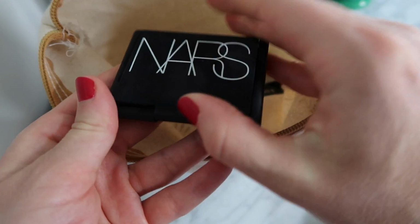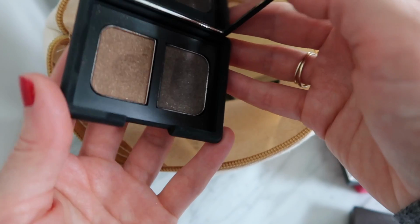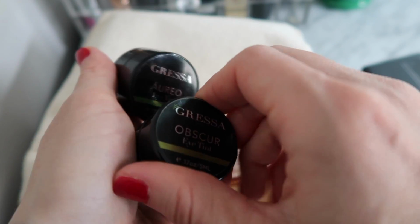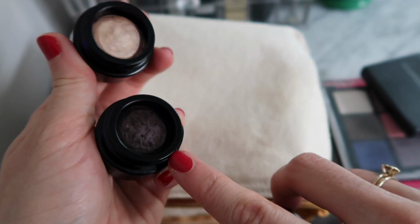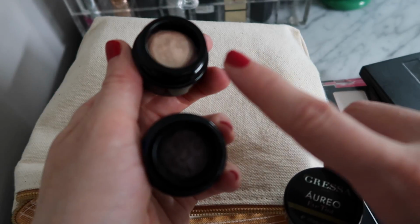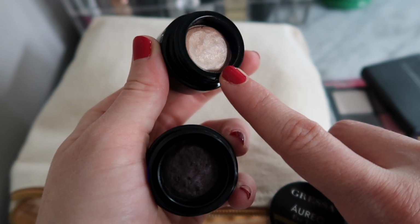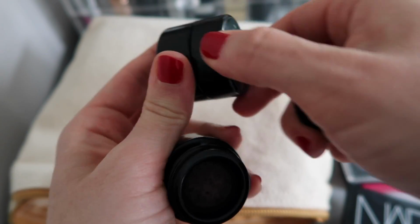I have one NARS eyeshadow duo. This was a pretty recent purchase in the shade Cordura. You can see I've been playing around with that. Two of the Gressa eye tints, which were Beauty Heroes Discoveries: Obscure, which I use all the time as a lower lash line color, and Oreo, which is really just a pretty highlight shade or all over the lid color. I like both of these a lot, and I use them a lot.